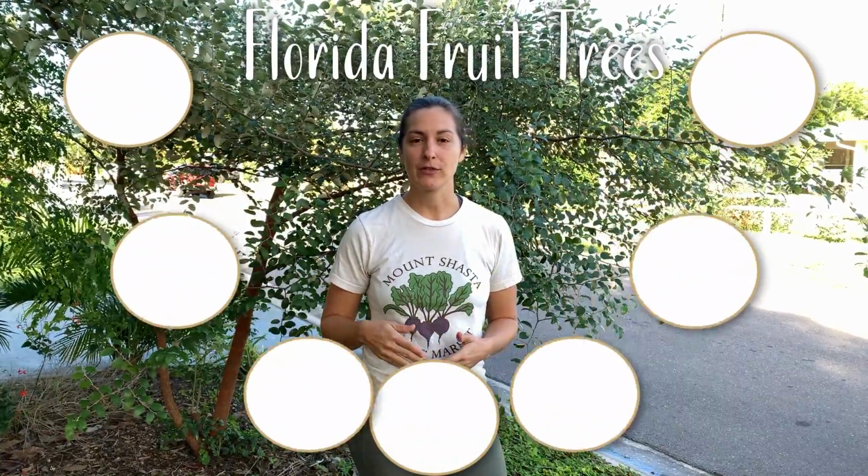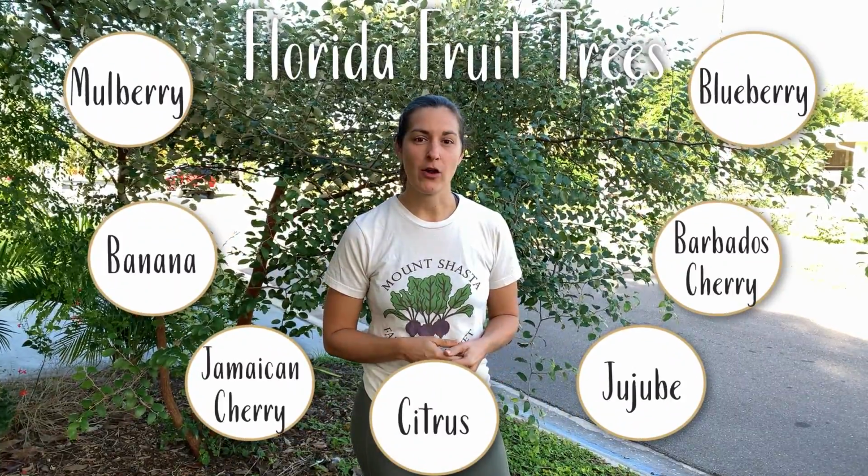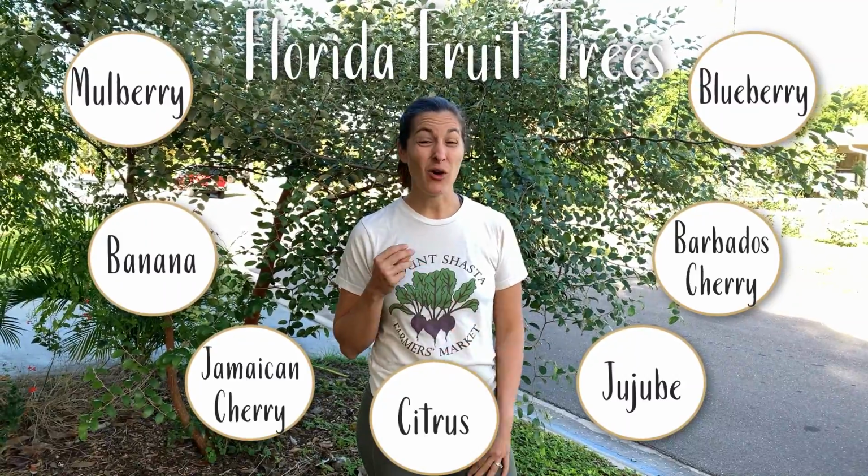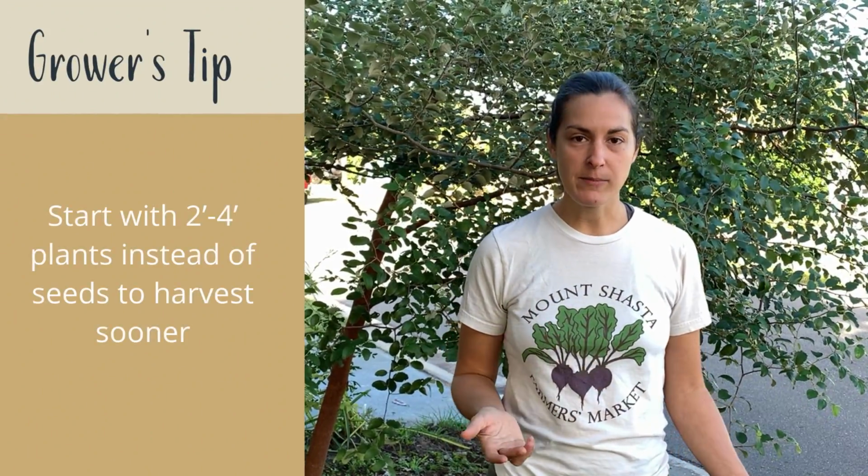I'm going to be going over 7 different fruit trees that are great for backyards, small spaces, and also quick production. So all of the trees and fruit that we're going to be talking about today should produce for you within 1-2 years at absolute max. But as a caveat, it will depend on the size.